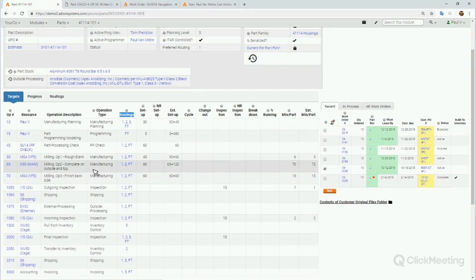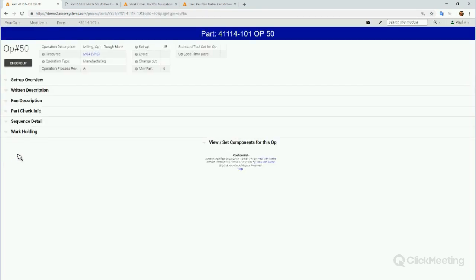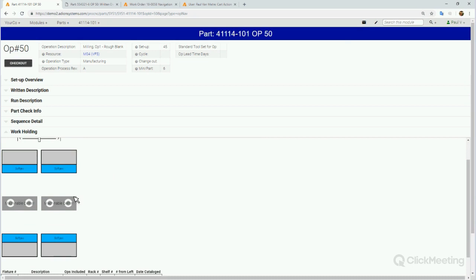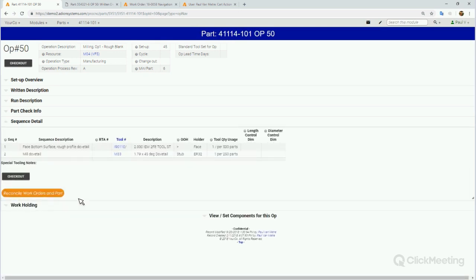One of the neat things about our operations is if we dig inside of our operations, and if we click into an operation like this, we have a series of what we call operational components. And we can expand and contract all of these little panels. So for example, this operation is a vice operation. I even have a little description of what those vices look like. I can open up what we call our sequence detail. This one's pretty basic. It's just a couple of tools.